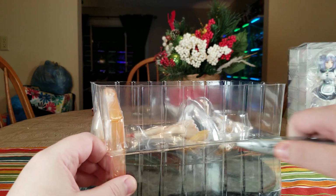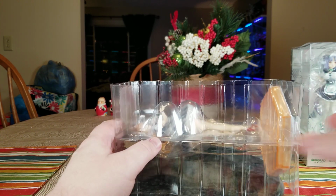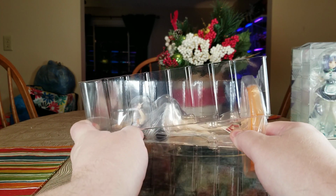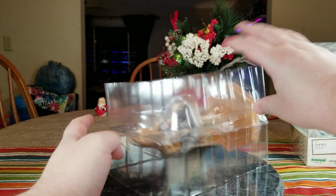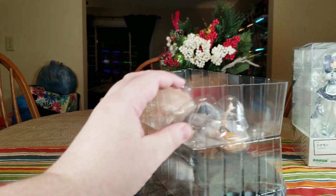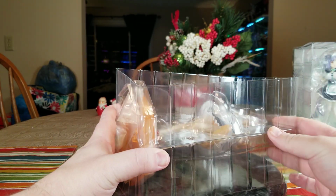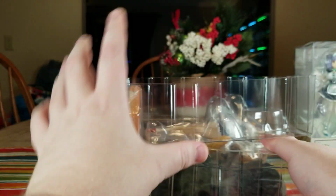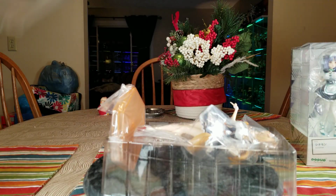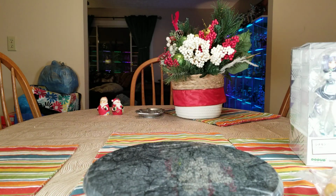So standard tape on the sides. Come on, open. Oh, there's tape on the top as well. So that might make it harder to open. But the blister is definitely sealed pretty tightly. There we go. Pop that open. Pull out Maple and her base. And put the blister off to the side now. Try to keep these organized.